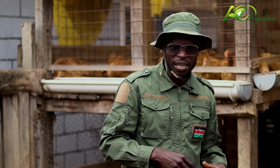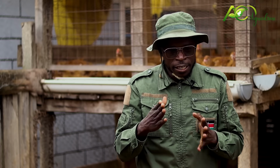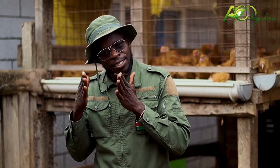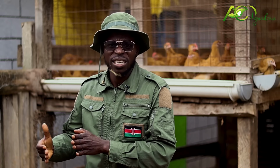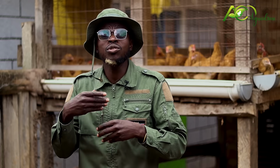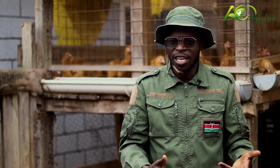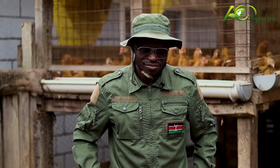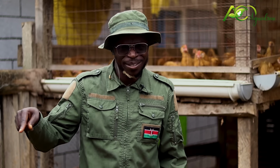So if as a farmer, you get such a correct breed from the word go, it means that at exactly 1 month, your birds would have attained certain body conformations and certain weights that is conducive to your consumer or to your buyer. You are there, you've seen an advert, there's some cheap chicks somewhere.